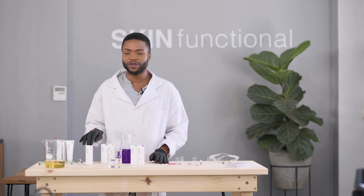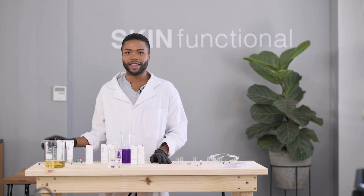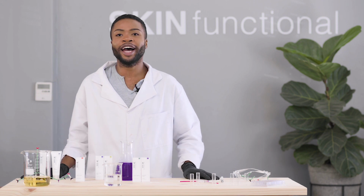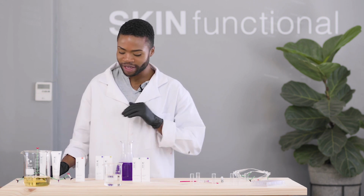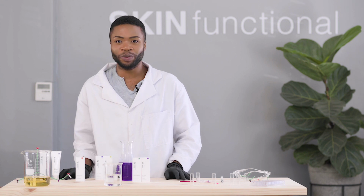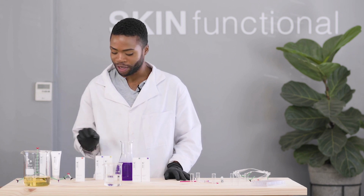I have an oil-based formulation here, which has oils and no water. With this being the case, this product does not have a pH. And over here, I have an anhydrous serum. An anhydrous serum doesn't have water and it also doesn't have oil. With this being the case, it also doesn't have a pH. Remember that a pH can only be determined in the presence of water, of which pH by definition is the logarithmic measure of hydrogen ions in a formulation.